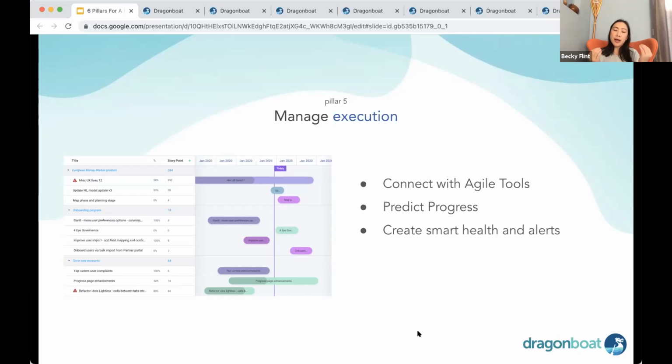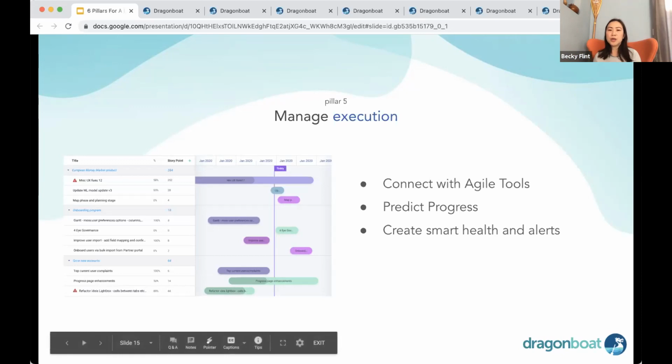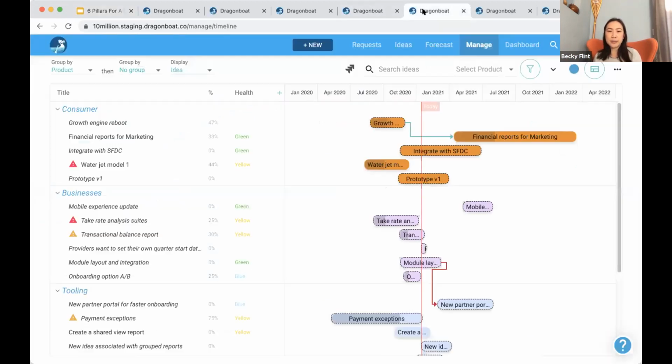The goal is to have an informed decision on, should we continue? Should we change? Should we change others? So that's a managed execution element of it. And as you can see right now, we group things into different product areas and various product features. We give you an alert because it shows based on the progress in, for example, Jira. In this instance, you can see the alert saying we're behind because of such. And we can share this information.